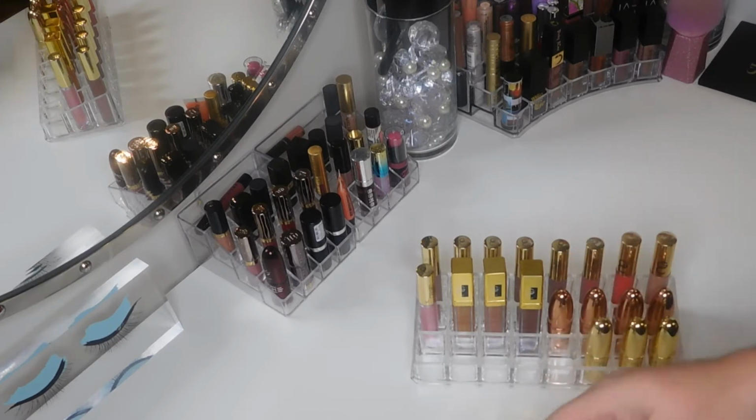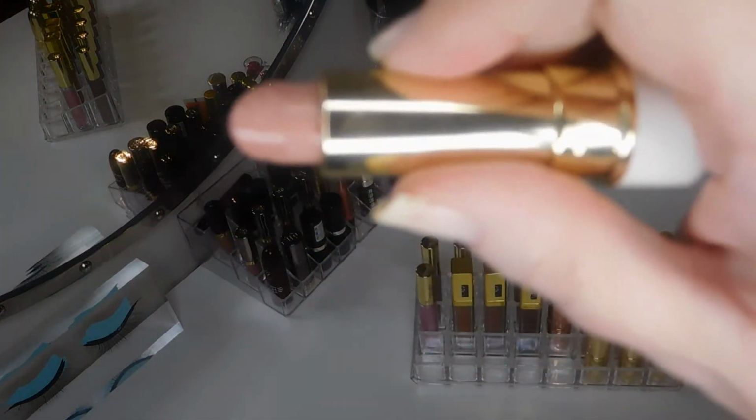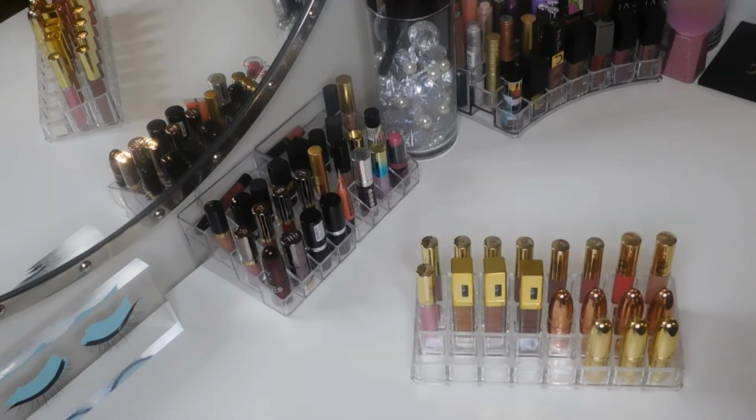And then we've got Too Faced and Sure Thing. I've also got Sunday Funday, but it's in my purse, and you can tell like I mix colors, but that's a really beautiful nude shade as well, and I do use that a lot. I love the way it smells like peaches.